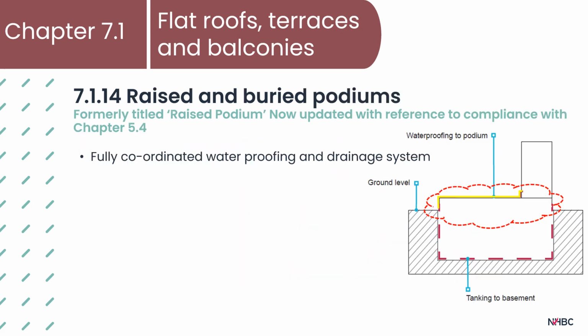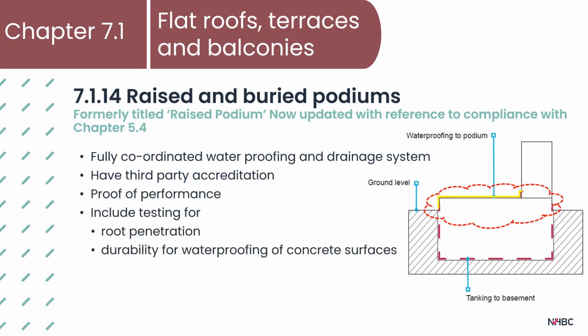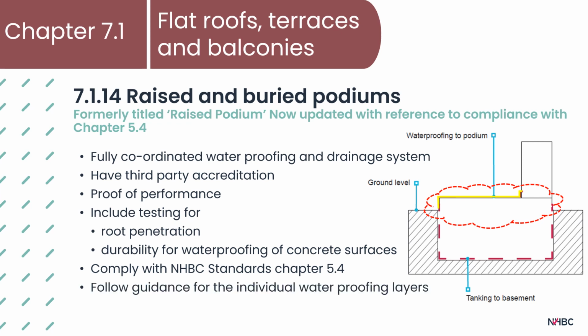Additional guidance includes podium roofs shall be protected by a fully coordinated waterproofing and drainage system, have third-party accreditation, proof of performance from relevant testing for roof penetration, durability for waterproofing of concrete surfaces trafficable by vehicles, and comply with standards in Chapter 5.4. The makeup of waterproofing layer and topping should follow the guidance given for the individual waterproofing layers and toppings quoted within this chapter and to suit the type of deck that has been used to form the podium.